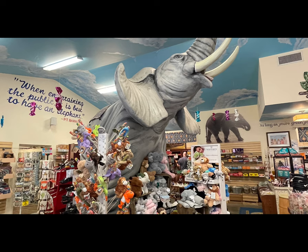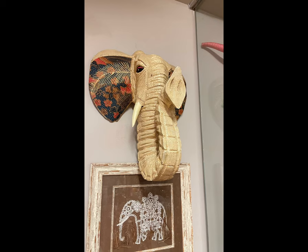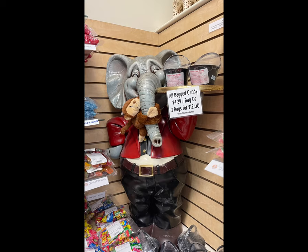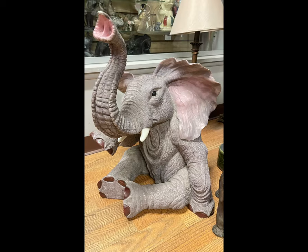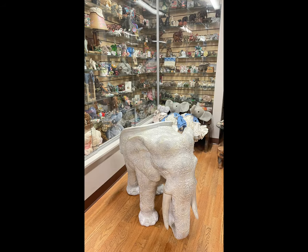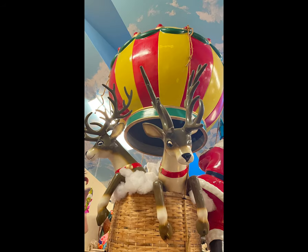It was time to head inside of the museum and candy store, and wow, I was simply amazed. I mean, it was covered in elephant from the walls to the floor to the ceilings. It was elephants everywhere. When you first walk into the candy store, you get the aroma of fudge and roasted peanuts. It smelled so good.